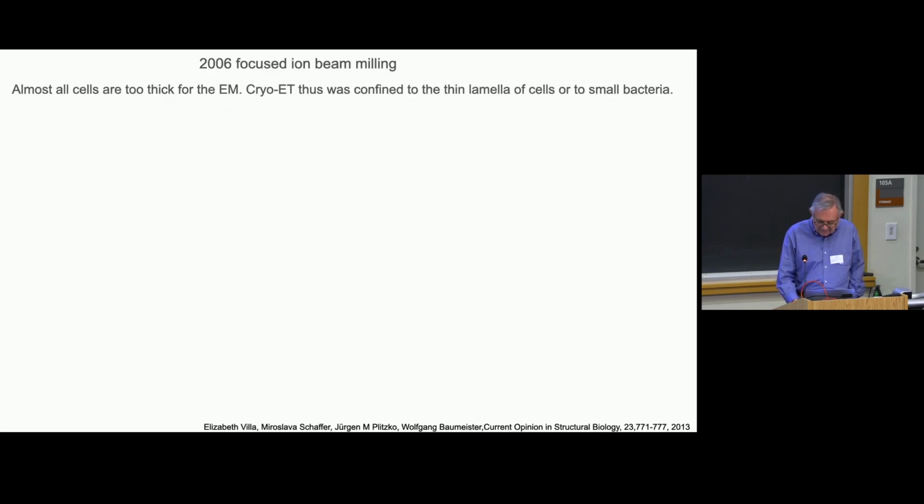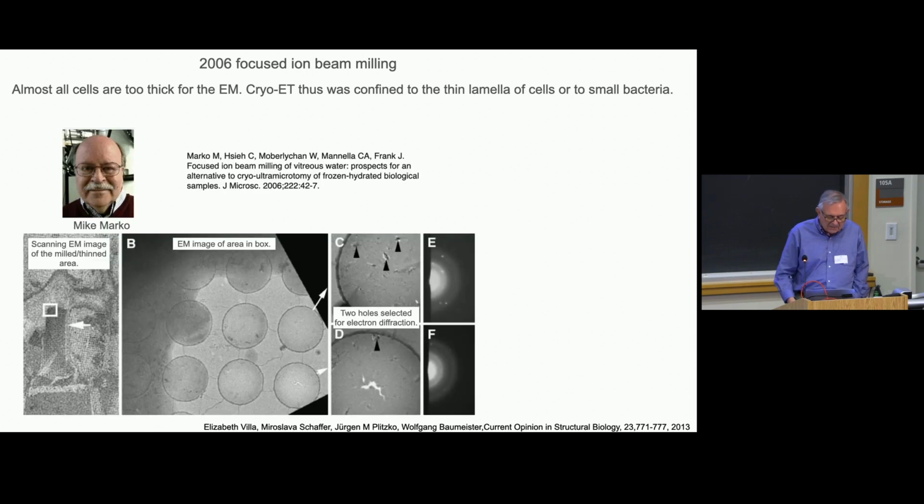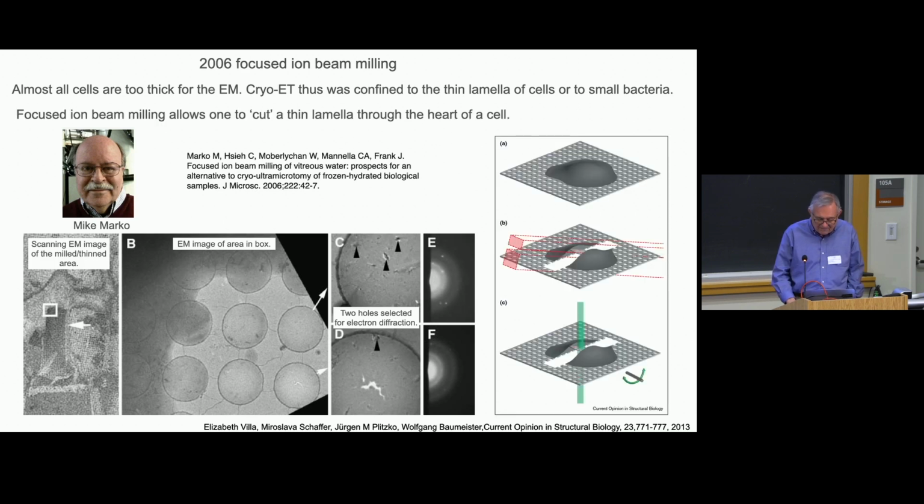And following this, focused ion beam milling, because most cells were too thick. And Mike Marco was the first one I know that showed that you could mill ice and still retain the vitreous nature. And I think that was an important, again, step. And of course, then the Baumeister lab and many people who are here helped improve it and make it into a technique that everyone is using today.